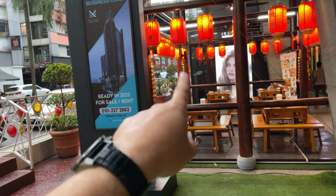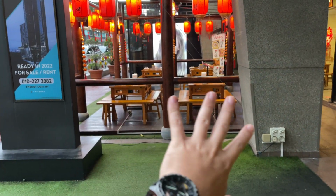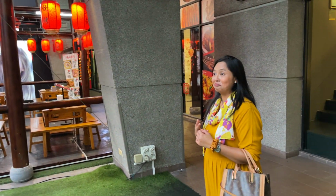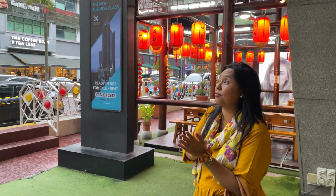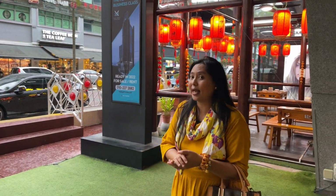And I think this one, I'm confused, this one is Japanese, I think, because of the tables like this. I think this is Japanese, no? Yes. Yes, so, must be. Like I mentioned before, this Mount Kiara is famous for the Japanese and Koreans, and that's why they call it the K-town of Malaysia.